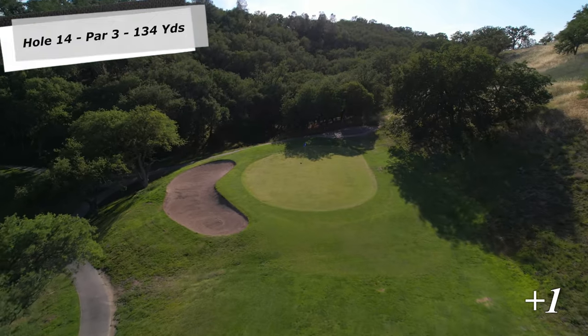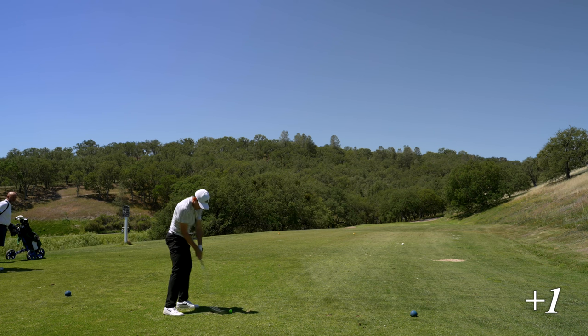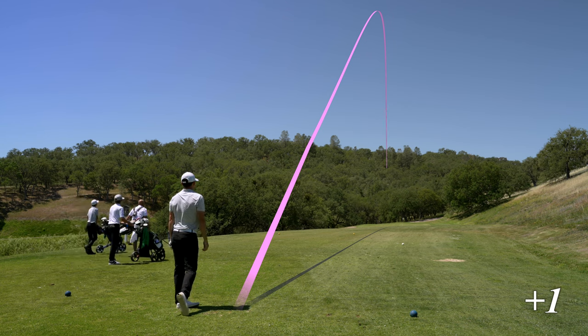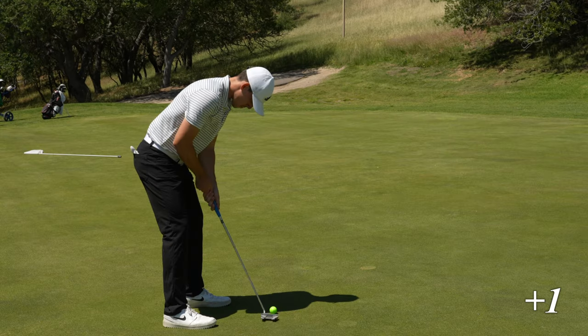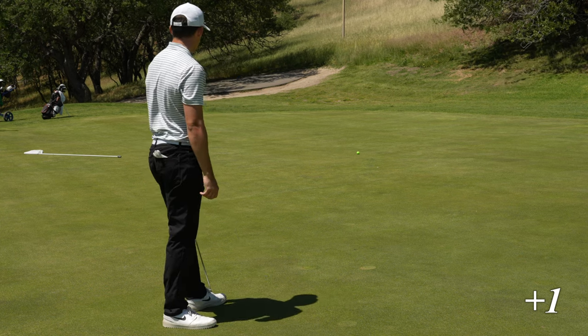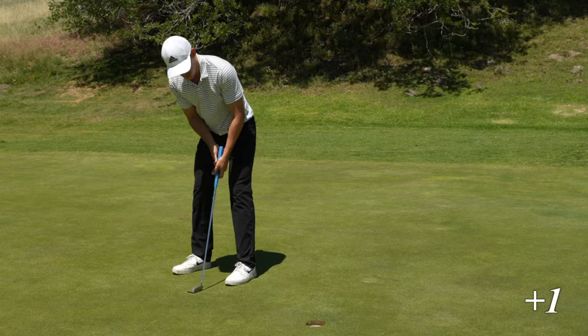Hole 14, par 3, 134 yards. This one, teaser up a little bit. I believe here I take a pitching wedge. And no, this was actually, I had a 52 degree there. Mishit it a little bit, spun it back. Long birdie putt, par putt, and finish it up, par.